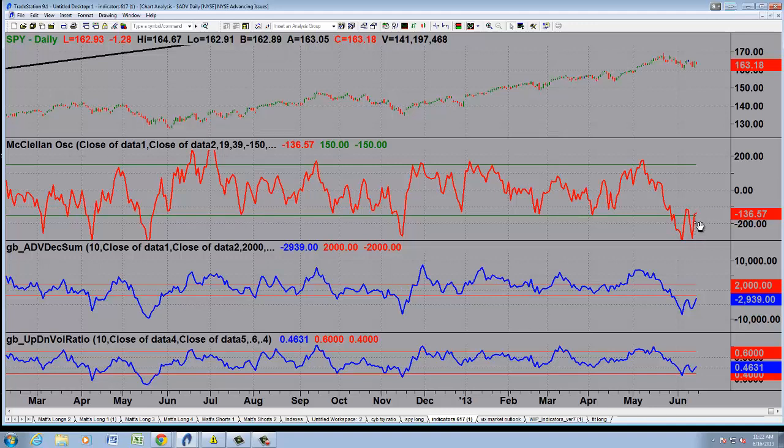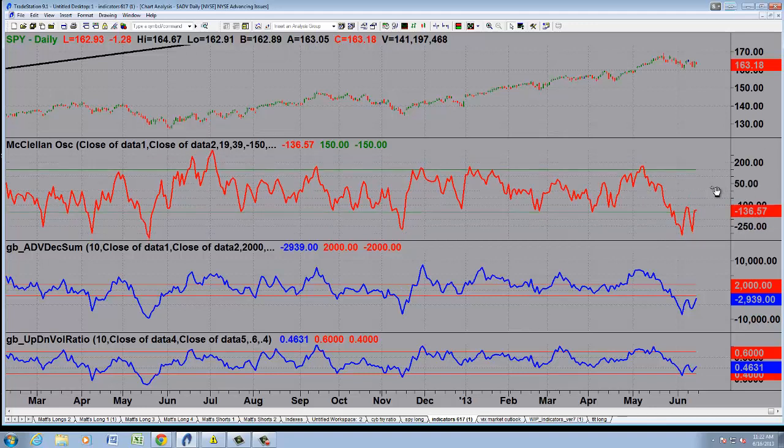Definitely, not that you can't get another test of these recent lows, but overall, this indicator is giving us a definite sign that things were oversold. We got the bounce, and it's still in play. We're certainly not overbought. Got plenty of room to move to the upside.